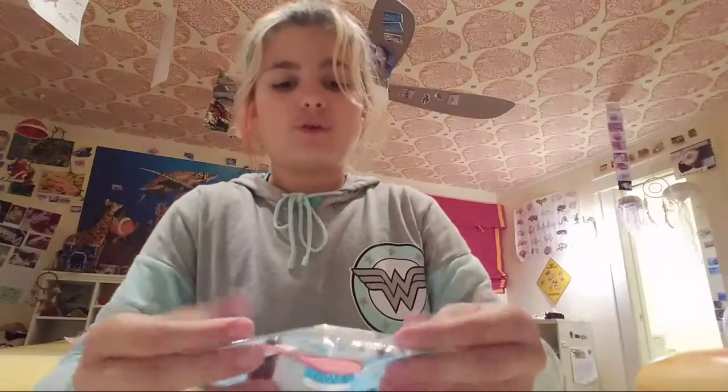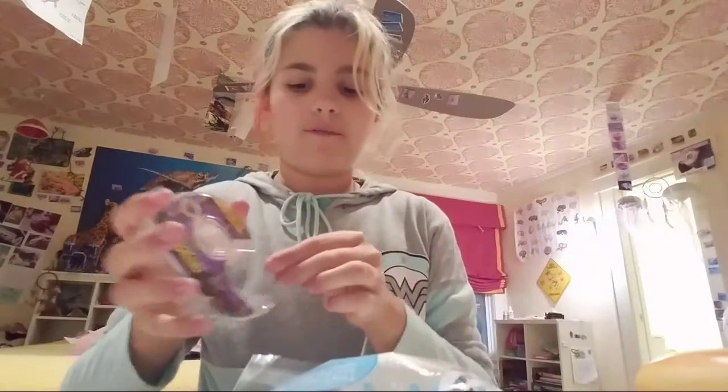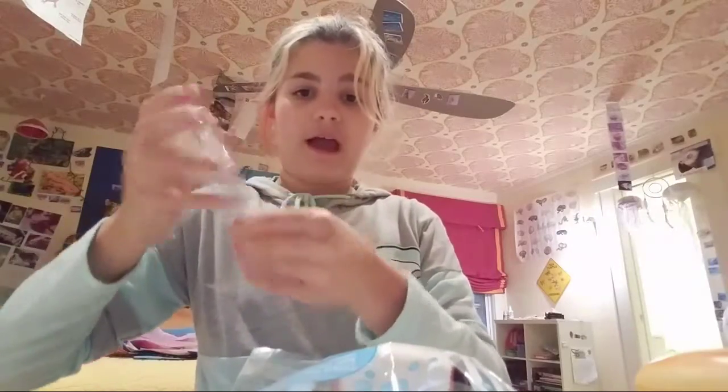Oh my goodness, I haven't had this in packaging in forever. It feels like a new squishy. Guys, keep a lot of your squishies out of packaging like I do.